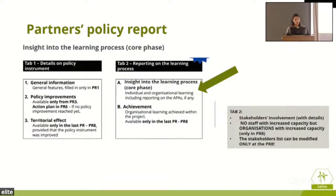So when it comes to the reporting time, the policy reporting, we have tabs, and I'll show you also the screenshots for that. Tabs for details on policy instruments. You can provide the general information. You will provide, after PR3, policy improvements. Second tab is on the learning process, lessons learned, etc. Insight into the learning process during the core phase and the achievements, PR8 onwards.